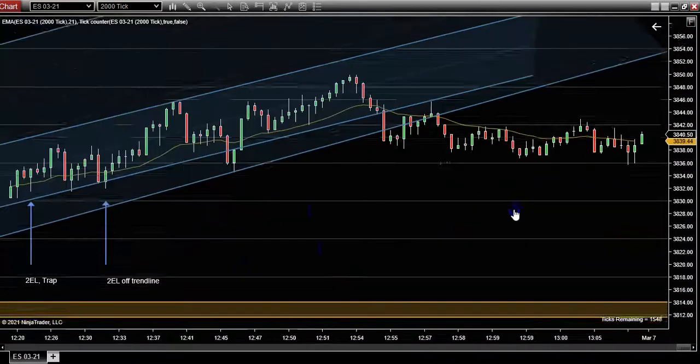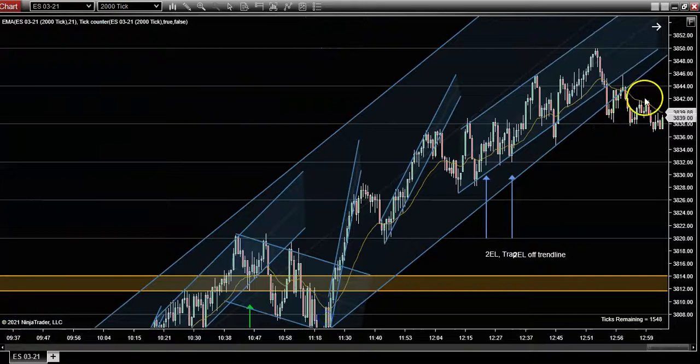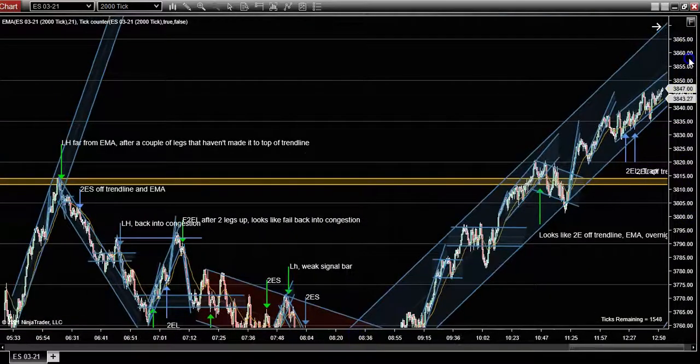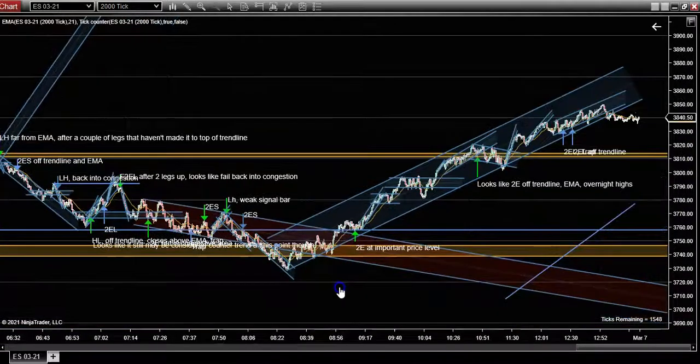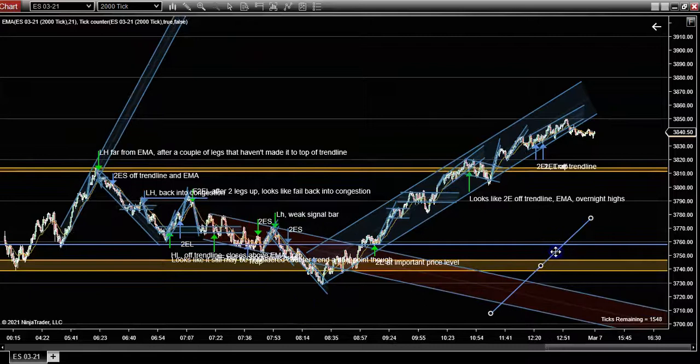And after that, prices were just ranging. So I probably looked at this chart for a total of like an hour and 15 minutes. And just remember we had that measured leg up.